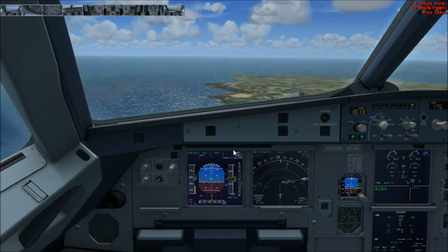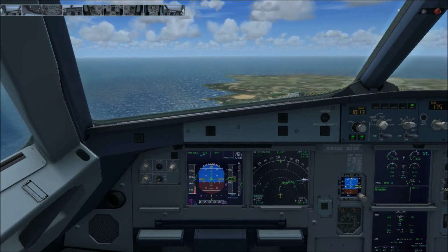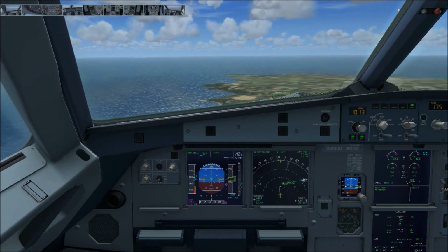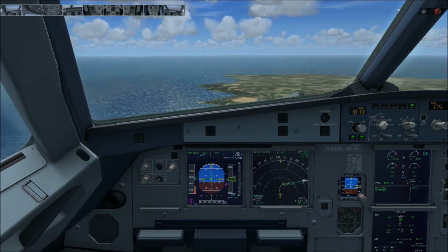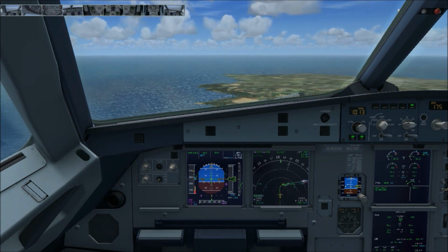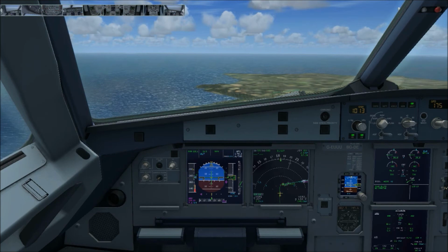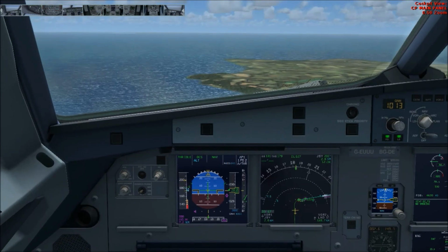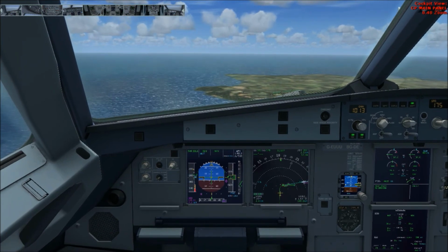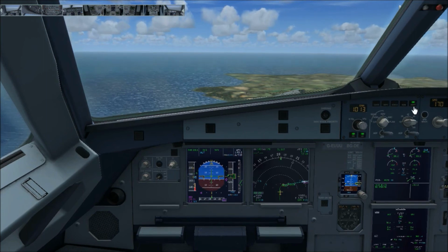So come to 3,000, it's good, it's looking good. We need to get below 3,000 ideally when we get on this last line on the airport approach. Okay, under 3,000, now we're looking good. So 170.